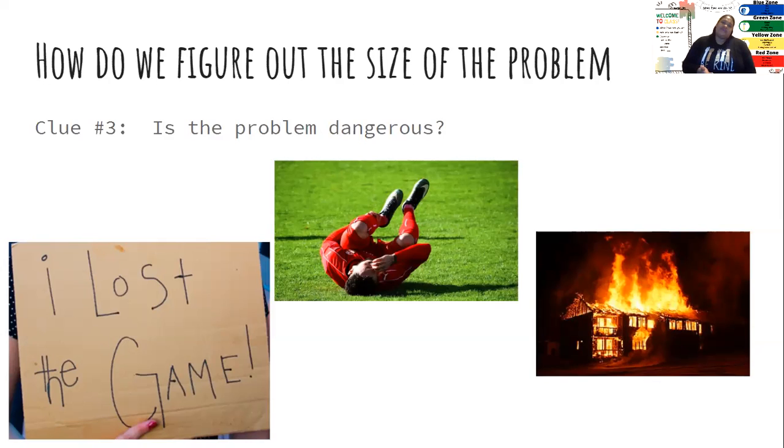The second picture shows someone maybe got hurt in his soccer game. Now, that could be a serious problem. It's probably going to be at least medium, depending on the injury, or it could actually be a level 4. It could be a big problem, or if something's broken, it may even be a huge problem. So if you're getting hurt in a game, you're probably going to need some help to solve that problem.